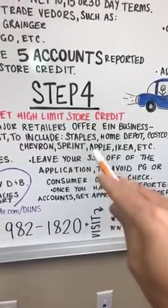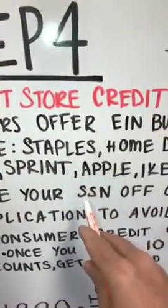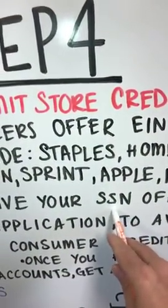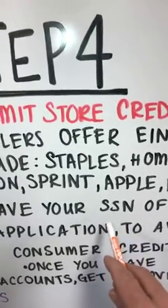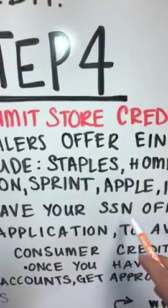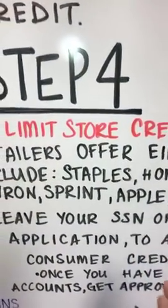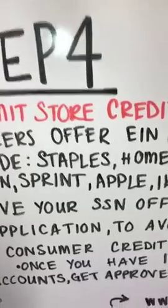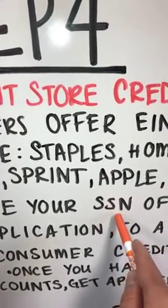You've got to leave your Social Security number off the application. If you ever provide this, they will do a personal credit check. There will be a personal guarantee. If you don't want a personal credit check or guarantee, you have to leave the Social Security number off the application. Guys, never, ever, ever enter anything in a Social Security number field other than a Social Security number.